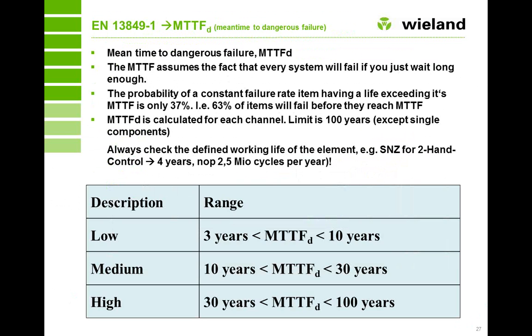Basically here what they're saying is 63% of items will fail before they reach the mean time to dangerous failure, but 37% will fail dangerously. So this part of the standard is actually asking you to design and to qualify the components that you're using, to make sure that they're safe enough for the level of risk, i.e. how reliable are they? Okay, thank you.